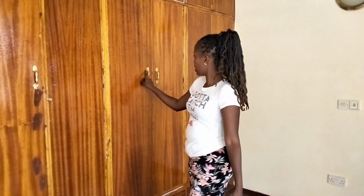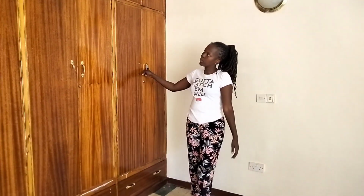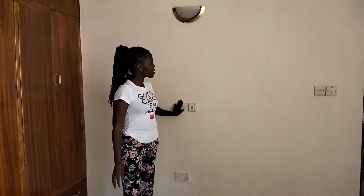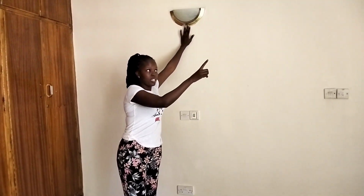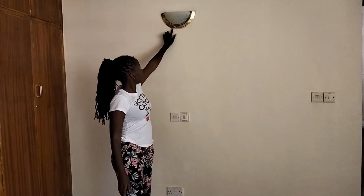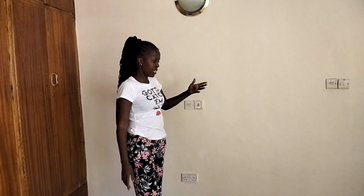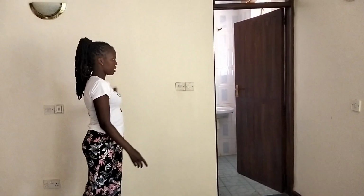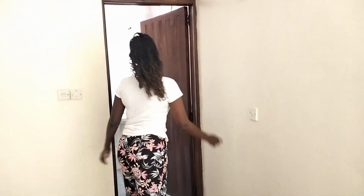We are changing these handles. They're called handles, right? We're changing the handles so that they can all be uniform. And then I have a socket, of course. The lighting also is work in progress. Like that one needs something done with it. And then we're going to be wiping off this color. There's an alarm here. I don't know where it's connected to, but it's actually an alarm. And there are very many sockets here. Probably I can mount a TV there because there's so much space.